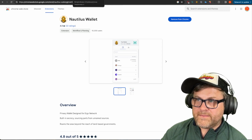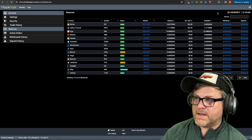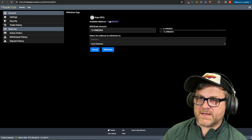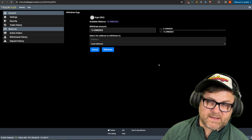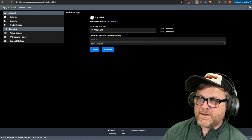So when I want to get off the exchange, I go to my account, go to balances again, I see Ergo, and I hit withdraw. It says withdraw amount, and we should be able to just click the balance for the full balance. The fee is 0.1 ergs, not bad. Some CEXs, I think Qcoin, sometimes charged 1 erg or something. I can't remember. We're going to click on Nautilus.